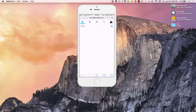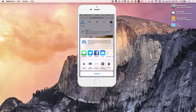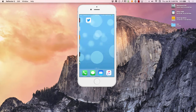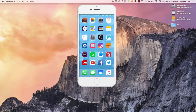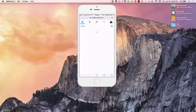And now that I'm there on Twitter, I'm going to say add to the home screen. So now that I've added Twitter to the home screen, I can go over here and make my little apps wiggle by holding on that little photo right there, and I'm going to drop Twitter down there. So now I have Twitter, I have Facebook, and my Twitter's loading, and it looks just like it does on the app.